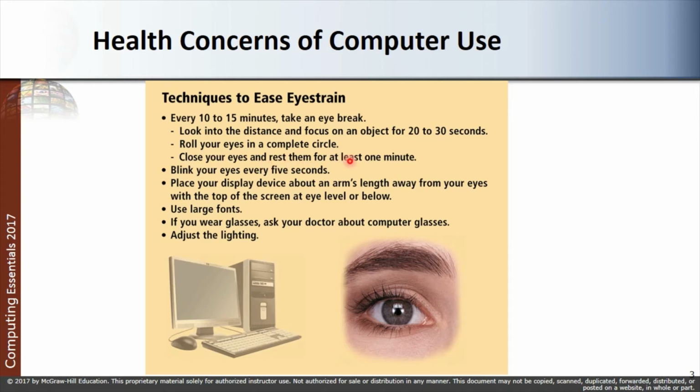For example, when watching computer or television, or when reading printed material, or doing close work, try to position the light source behind you. Other than that, if you are reading at a desk, use a shaded light positioned in front of you.